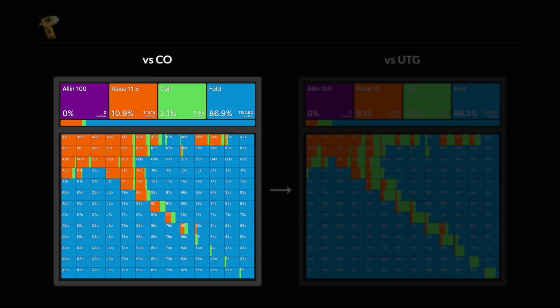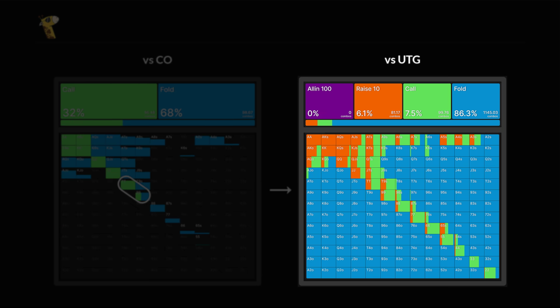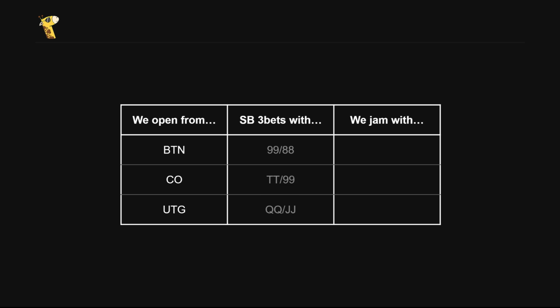Versus late position, small blind was 3-betting lots of middling pairs like 9s and 10s. By jamming a mix of jacks and ace-king, we force these pairs to either pay us off or forfeit their equity against ace-king. Against UTG, however, small blind's 3-betting range is more concentrated around bigger pairs like queens and jacks. So if we want to make these hands indifferent, we need to be jamming with a bigger pair as well. The trick is to identify the worst pair that your opponent is 3-betting for value, and then jam the pair that is a few ranks above it.